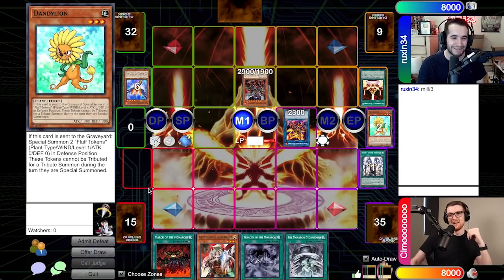Oh, it's not sent to the graveyard. It's not. So I don't get the tokens. Okay. Yeah. That's not bad. And you're putting up quite a bit of damage here. All right. And now that I have done all that, it took a while, but we figured it out.